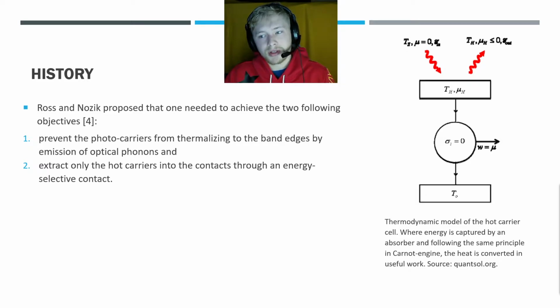To establish such a cell with these predicted efficiencies, Ross and Nozik proposed that one needs to achieve the following two objectives. 1. Prevent the photocarriers from thermalizing to the band edges by emission of optical phonons, and 2. Extract only the hot carriers into the contacts through an energy-selective contact.